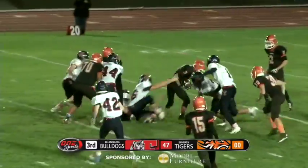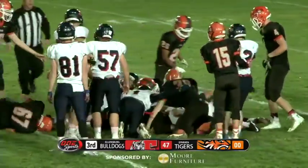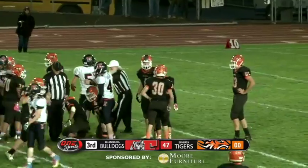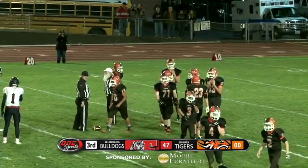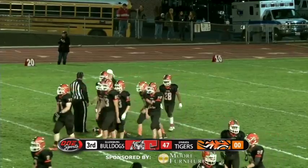Ball is loose, and he somehow grabs it. Valenzuela couldn't secure the pitch, but grabs the ball off the ground, and looks like he might have actually gained a yard, Barry. Yeah. That's a tough way to gain one, huh? It is a tough one. You know, that ball bounced right up into his arms and gave him a second chance.